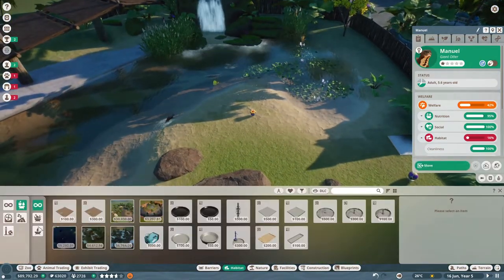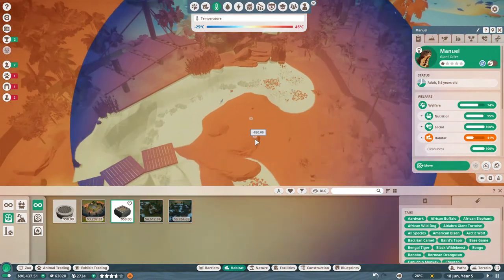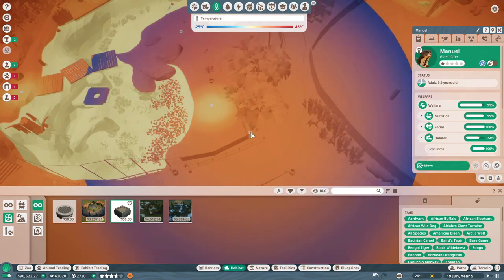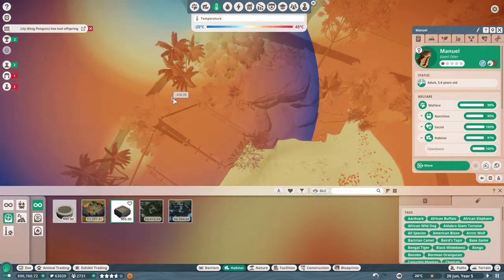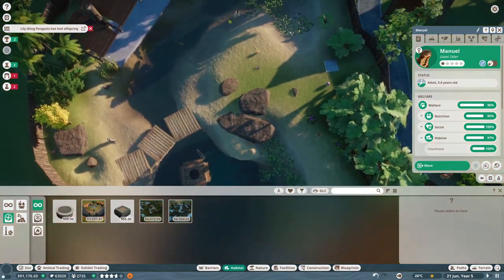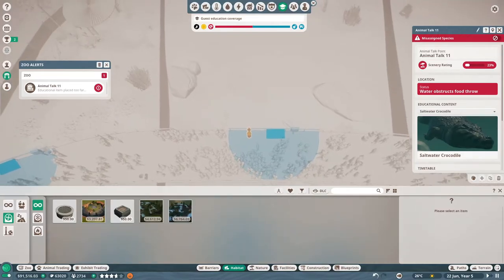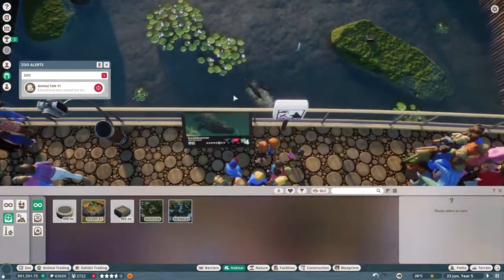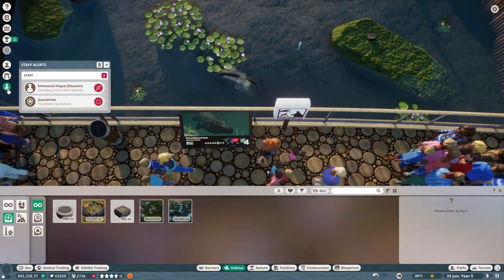All right, they live in South America, so they probably want heaters. Heater there. Heater there. Put a heater there. And they probably are not going to like the snow, so we'll put a heater there. It's too far away. No, it's not. The gator is right there. How is it too far away when the gator is right there? Oh well, whatever.